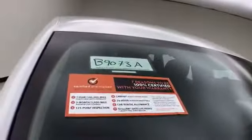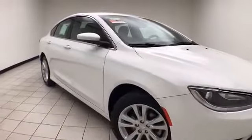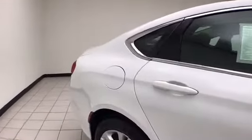To be Chrysler Group certified, the vehicle goes through a very strict 125-point inspection, giving you the balance of a 3-year, 36,000-mile bumper-to-bumper and a 7-year, 100,000-mile powertrain warranty. You also receive an additional 3-month, 3,000-mile maximum care coverage, along with 24-hour roadside assistance and car rental allowance.